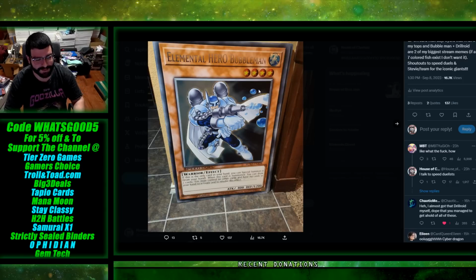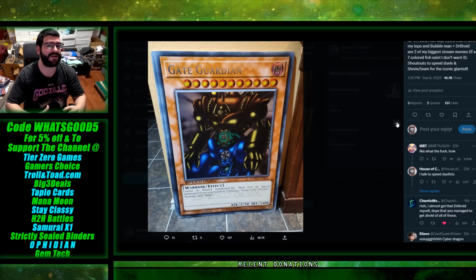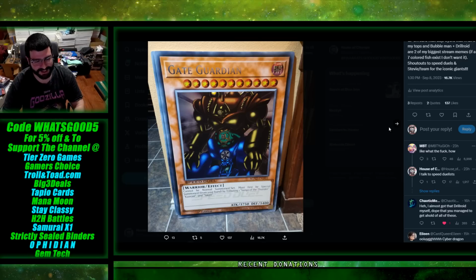I've been talking with the Speed Duel community, finally made a huge deal happen. Bubble Man, it looks so nice with the foil in person. Gate Guardian, a classic that I love. I've been on the fence of buying the Bandai one forever, and it went up a lot in price to where I'm like, yeah, I don't know about that. I ended up putting my money here instead.